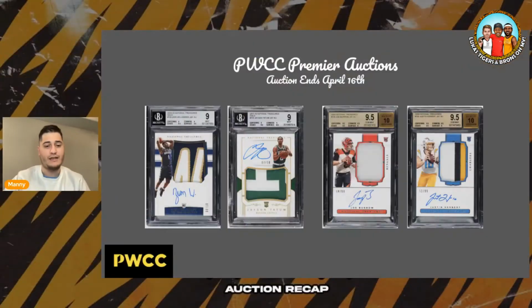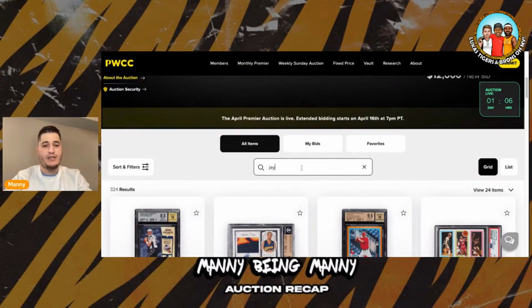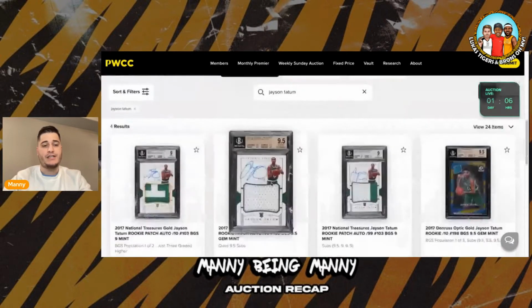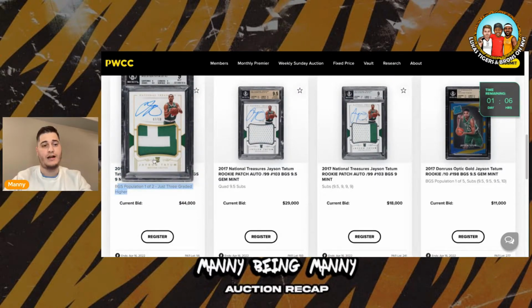Let's go back. And that's why I have these two on the Premier PWCC auction. Currently, let me pull that up. If we go here, here's our Premier auction. Jason Tatum's out of 10 right here. This card is sitting at current bid $44,000. It's 1 out of 2, just 3 graded higher out of this 10 out of 10.